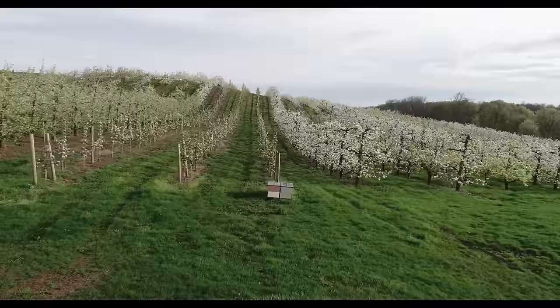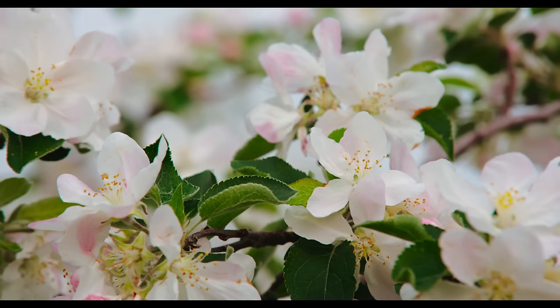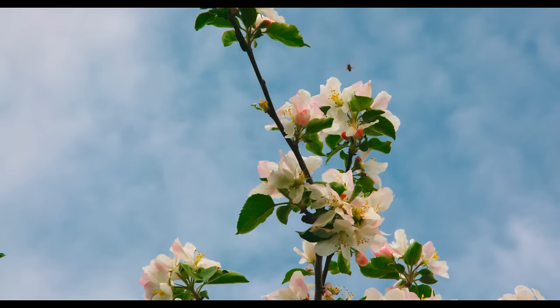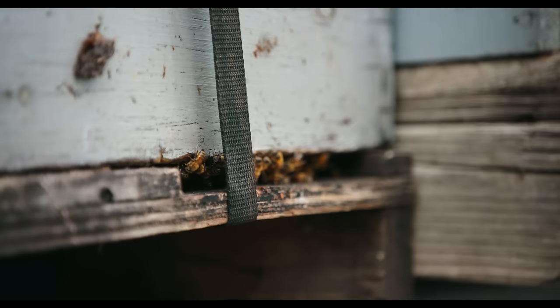There's a whole list of insects that attack the trees and the fruit. And if we don't control them, then we have problems. And there's some insecticides that you can use that are safe on bees. My policy is when the bees come, we don't put any insecticide on them.